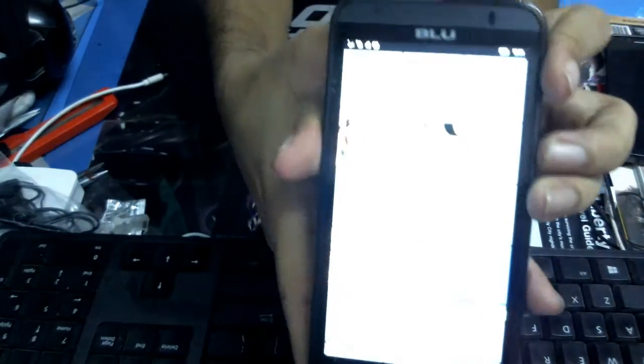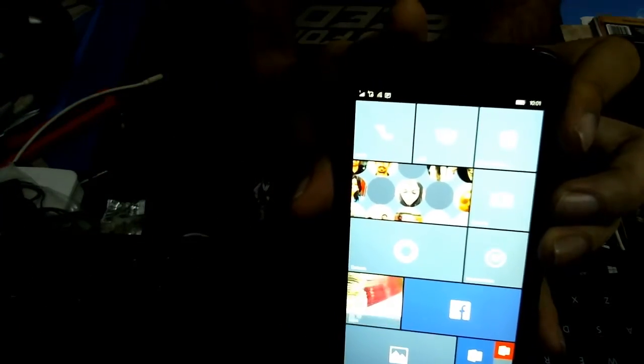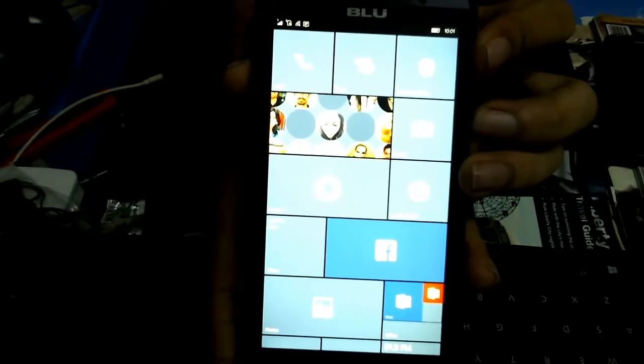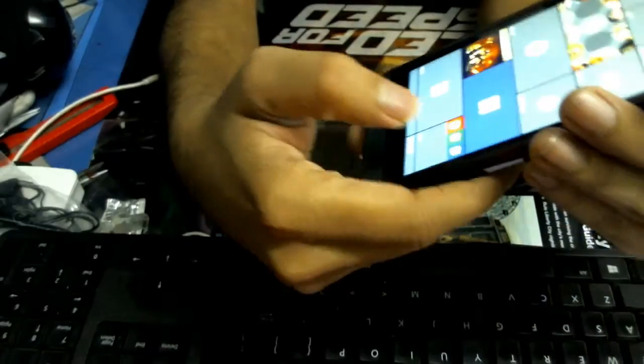And yeah, it looks like something is not loading. Yeah, the home screen is up and ready. Great. So this is how Windows 10 mobile looks like after it's been updated. And how I got BLU Win HD updated is also pretty simple.